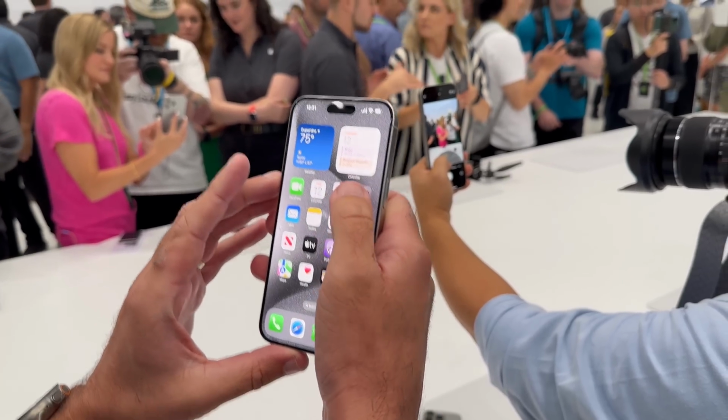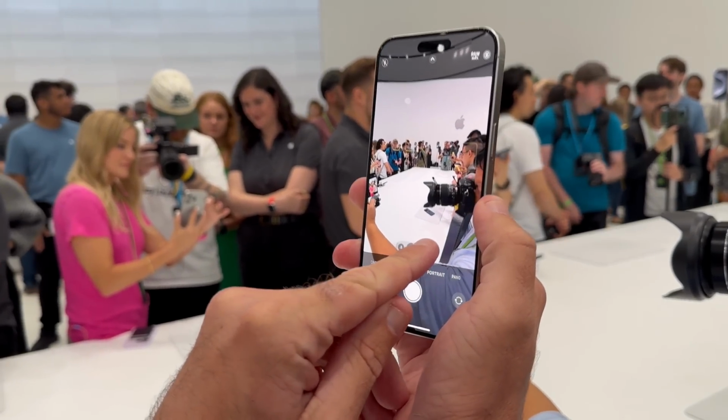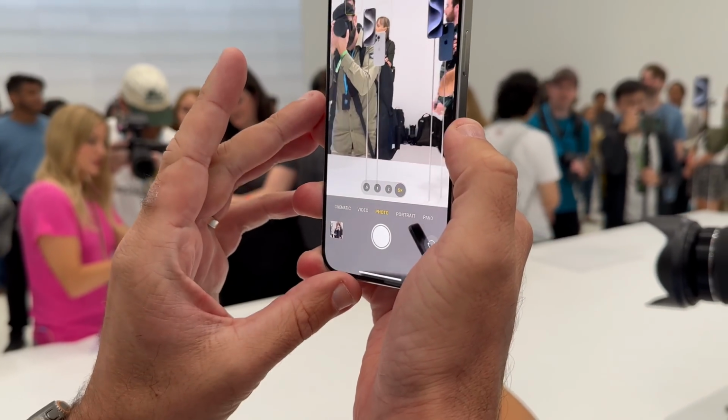Alright everybody, Apple announced the iPhone 15 lineup and we know exactly what to expect, and in this video I want to give you guys 15 reasons as to why specifically the iPhone 15 Pro Max is worth every single penny. I'm not comparing it to last year, talking about it in a silo, but let's get into it.